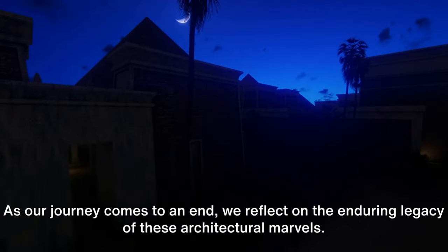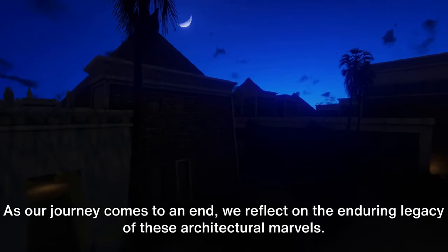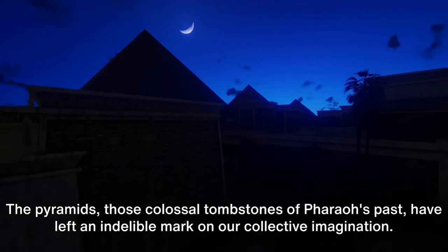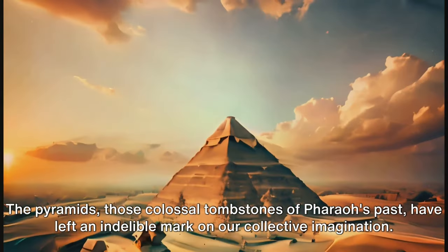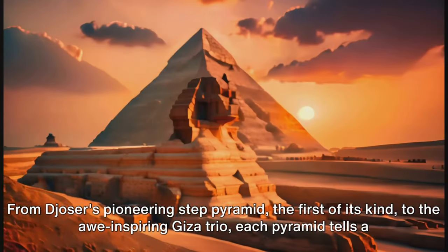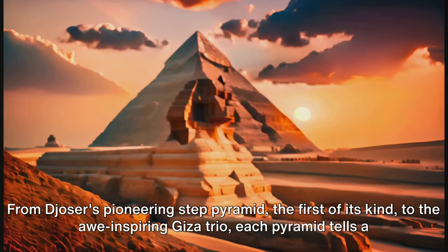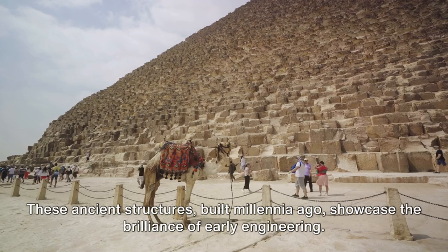As our journey comes to an end, we reflect on the enduring legacy of these architectural marvels. The pyramids, those colossal tombstones of pharaohs past, have left an indelible mark on our collective imagination. From Djoser's pioneering step pyramid, the first of its kind, to the awe-inspiring Giza trio, each pyramid tells a unique tale of ambition, innovation, and power.